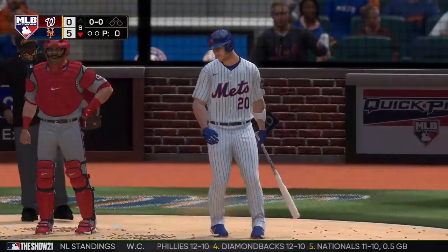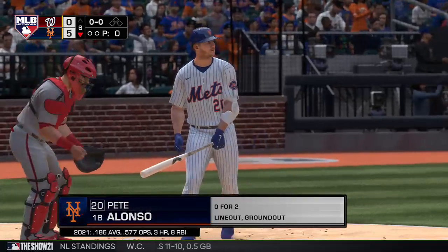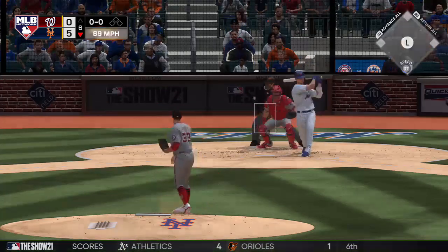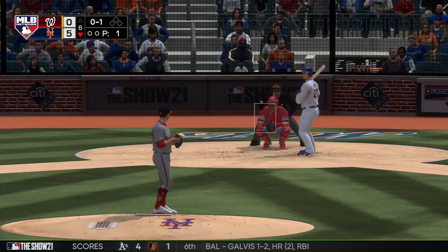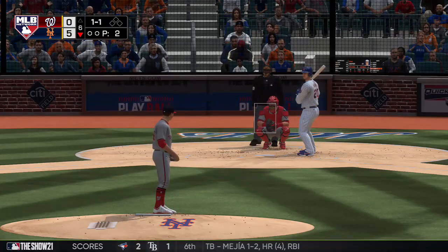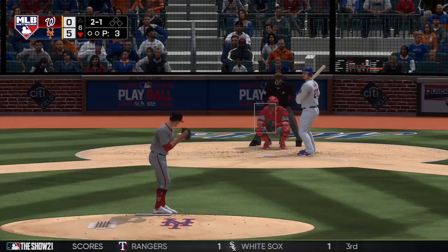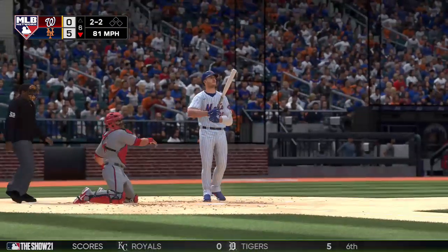So here's Pete Alonso. He's grounded out and lined out in 2 trips. The first baseman, Pete Alonso. First pitch on its way. The 0-1 pitch. Outside for a ball, 1-1. The pitch. Nope, upstairs. Two and 2. Wow, great pitch right there, right?